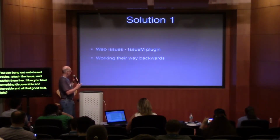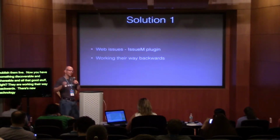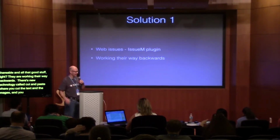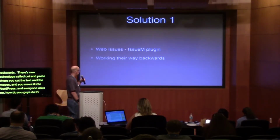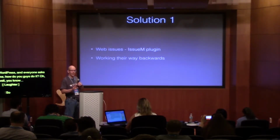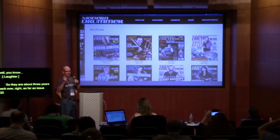They're working their way backwards, so there's this new technology called cut and paste, where you grab the text and the images and you move it into WordPress, and everyone asks me, hey, how do you guys do it? Oh, well, Upwork.com, that's a good spot. All right, so they're about 3 years back now, right, as far as issues. And every month they go one issue back.